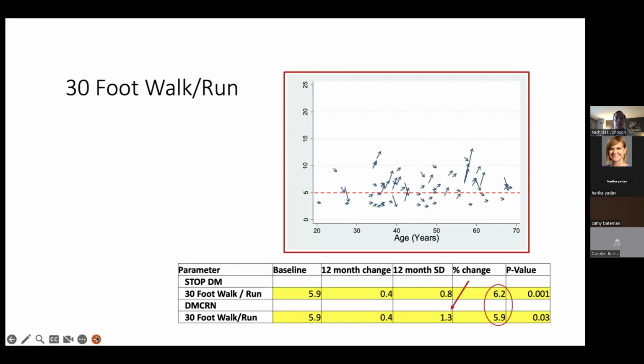So, what have we learned, or how do we think about outcome measures in this condition? Well, one way of thinking about it is that it's a slowly progressive condition.